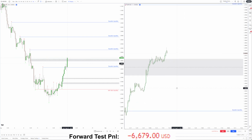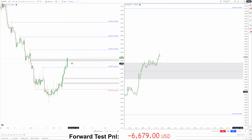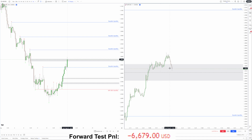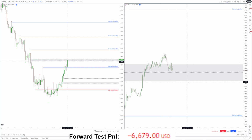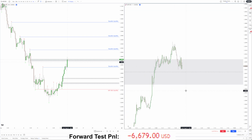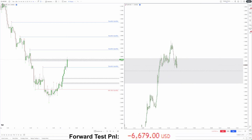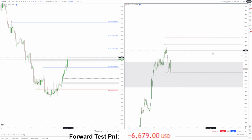Nothing as of yet. Oftentimes price can break above these fair value gaps and then chop back in. Okay, it's chopped back in, and we've got a situation where price has now broken this level, and we're going to enter the trade. So again, like last time, stop loss above there.